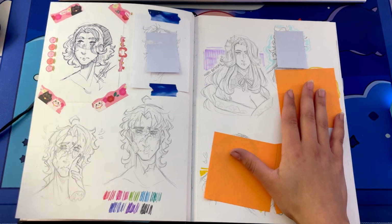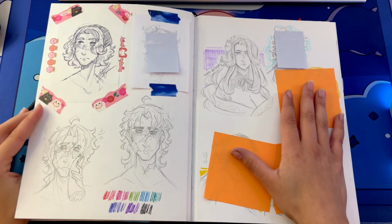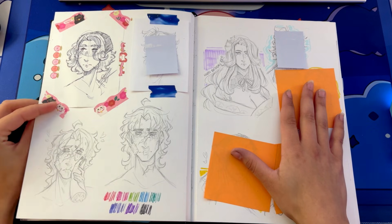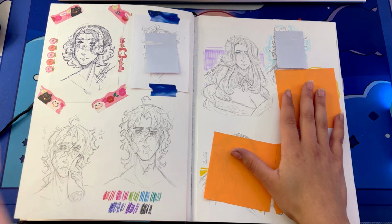There's a lot of things taped into this sketchbook because when I go to work, I don't normally bring my sketchbook with me, so I draw on receipts or note cards and I tape them into my sketchbook. I also think it adds a little bit of texture diversity or whatever.